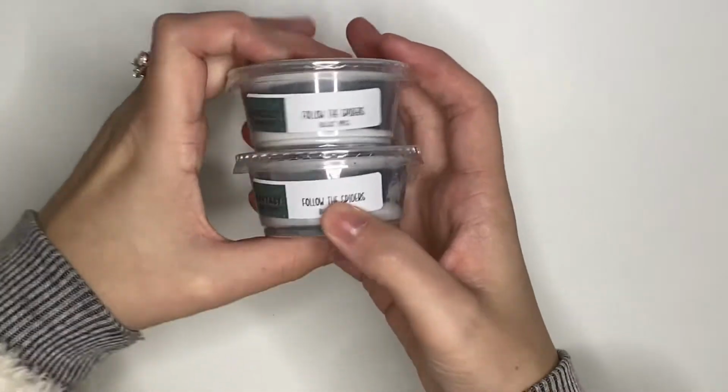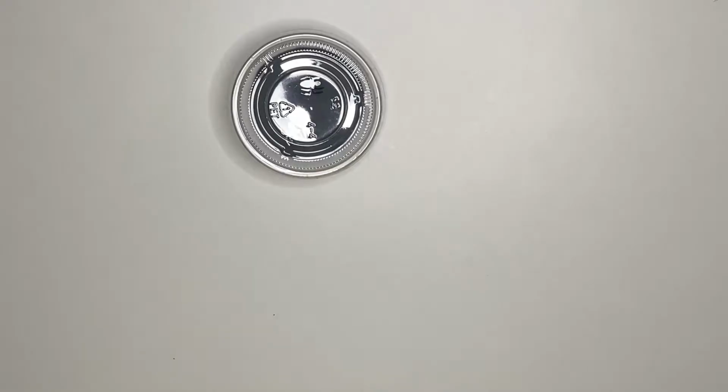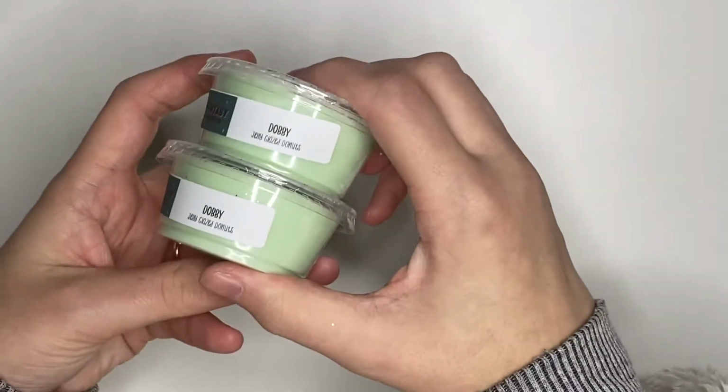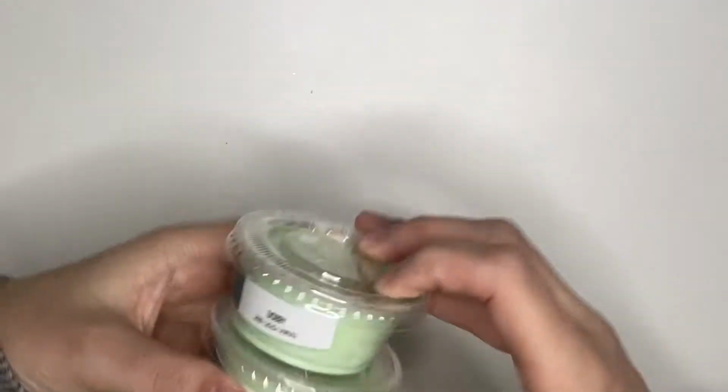So, I can go over the others in my order of love. Okay, those are my two favorites. Next, we have Follow the Spiders, which I did get two of, and this is in Buttermint. Fantasy Wax just hits mint scents out of the park, so this is amazing. Chris is going to love that. I haven't had him smell any of these. Next is Dobby. It's this green color, has the little socks on it. I cannot. And this is in Jelly Glazed Donuts. It smells like one of those jelly glazed donuts with the powdered sugar on it. Super good.